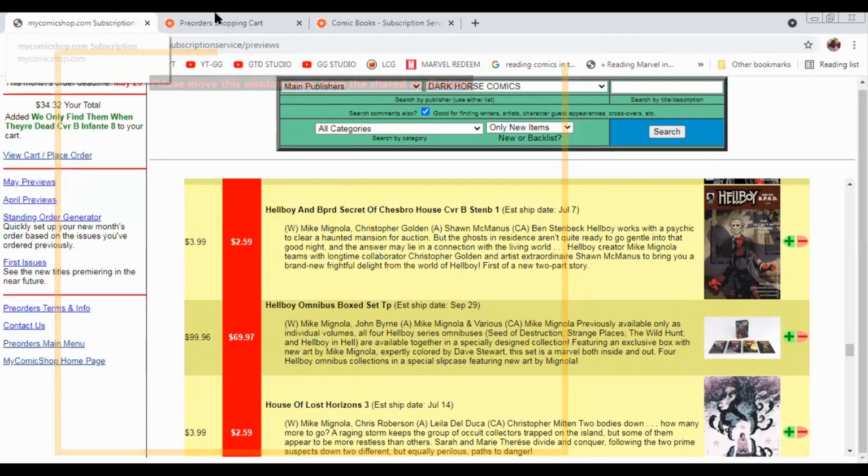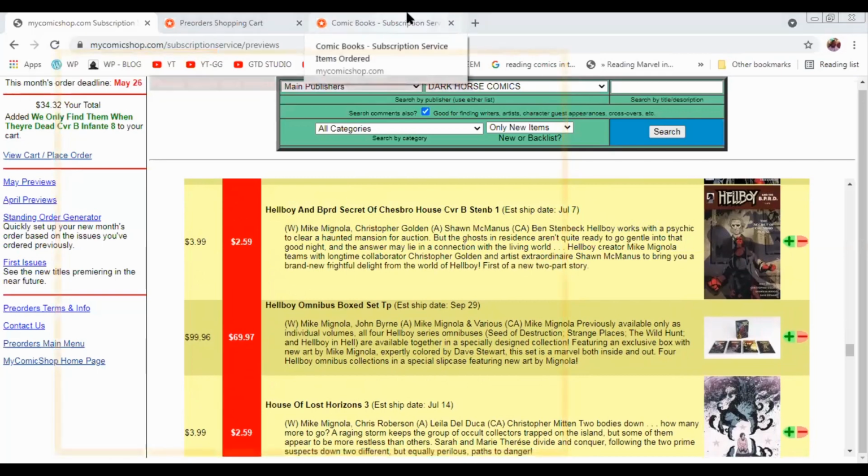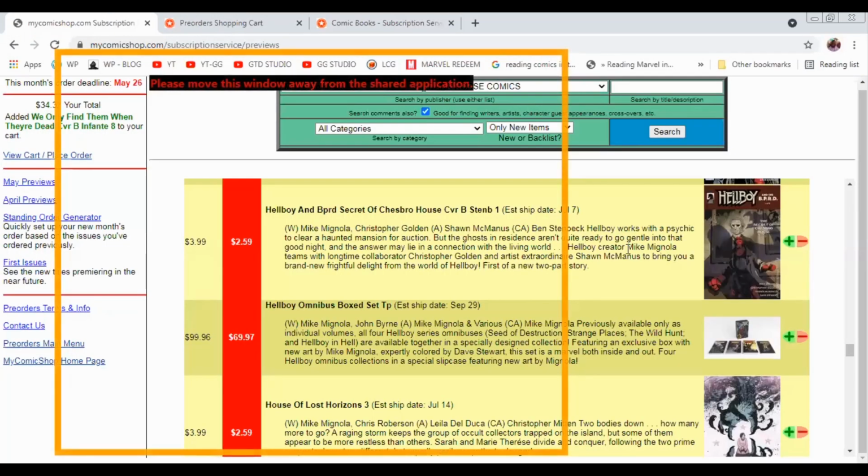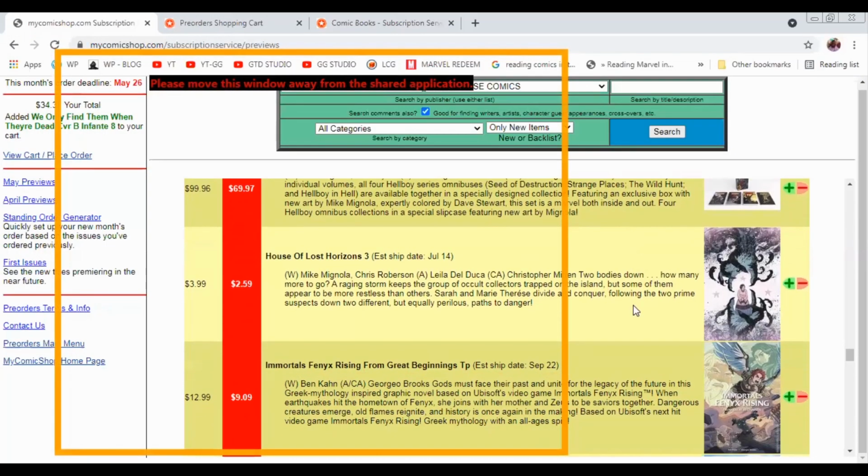Let's see. Move this over. What is that? House of Lost Horizons. Do I have that? That sounds familiar. House of... No, I don't. This is number 3. Let's see, 2 bodies down. How many more to go?